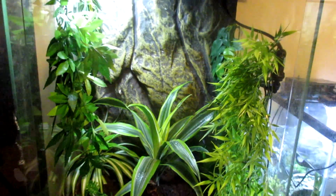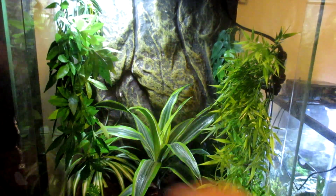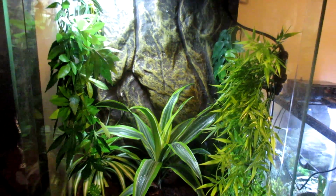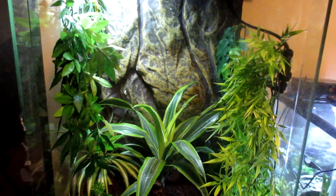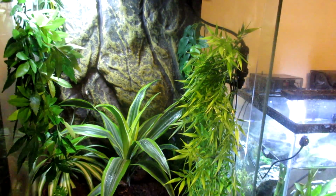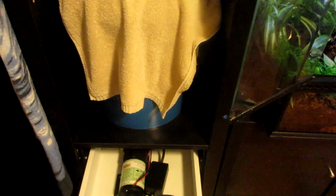Just a little side note, the reason they're on number 4 on my list is because they do require a little more care than, let's say, a leopard gecko, because they need humidity. And as you can see, that's why I have this automatic mister right here, which is my Mist King. I'll show you that right now. So that's my Mist King right there. That's the pump and everything, and then this is the reservoir.